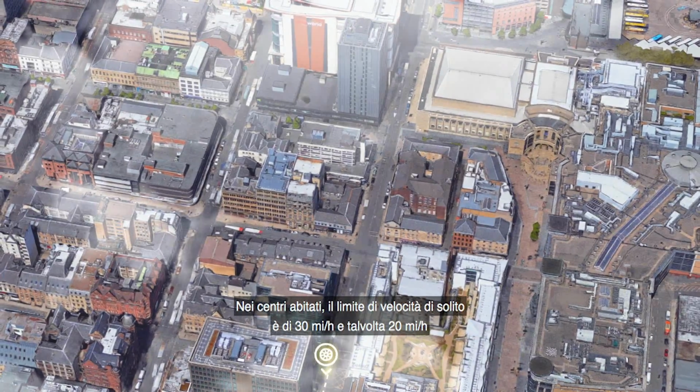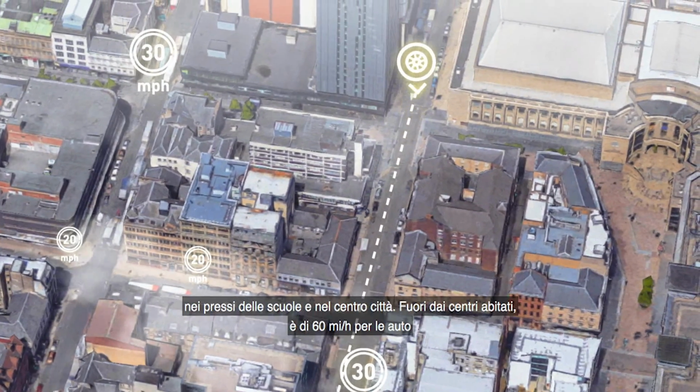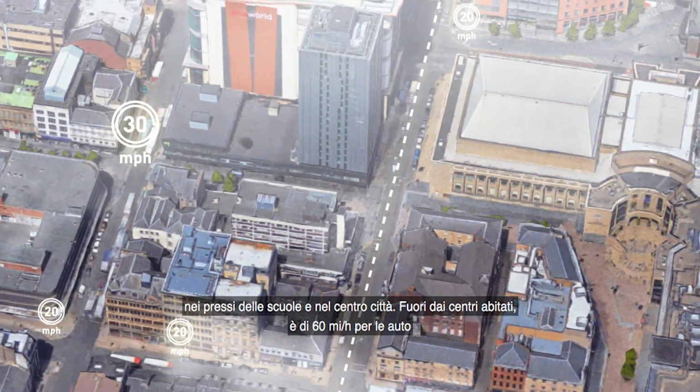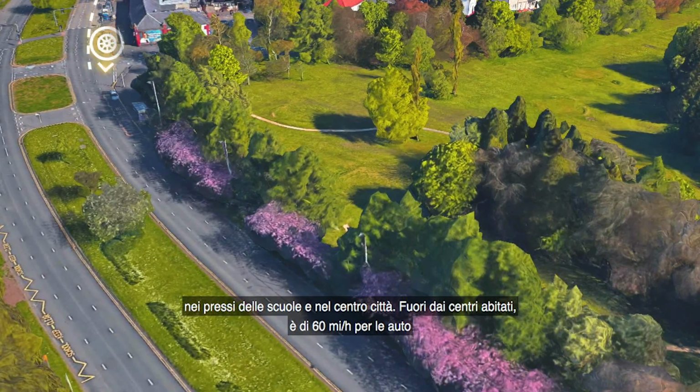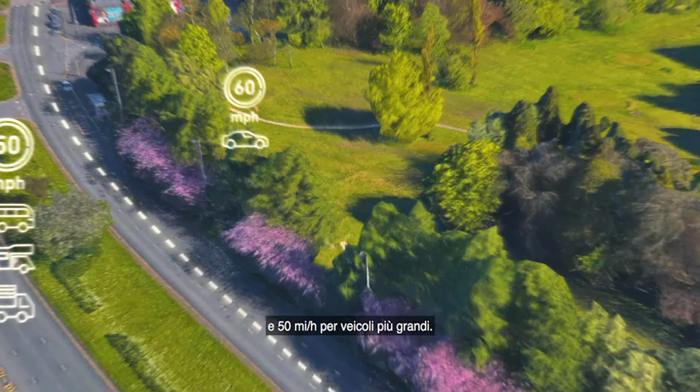In built-up areas, the speed limit is usually 30 miles per hour and sometimes 20 miles per hour near schools and town centres. Outside built-up areas, it's 60 miles per hour for cars and 50 miles per hour for bigger vehicles.